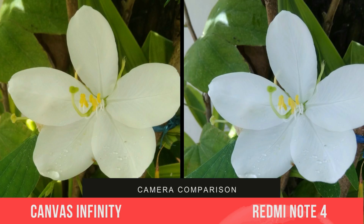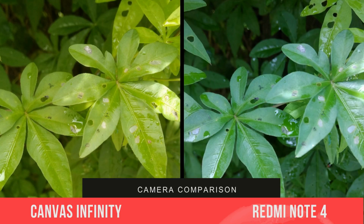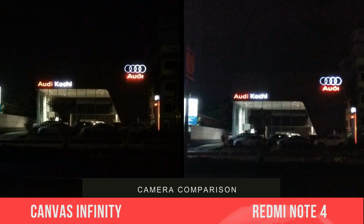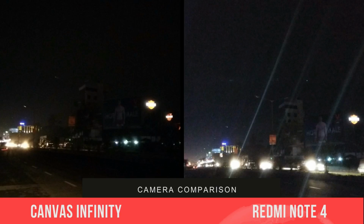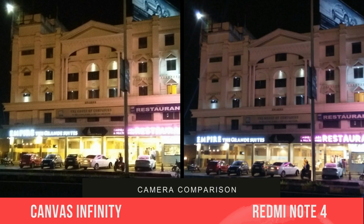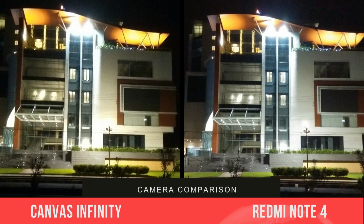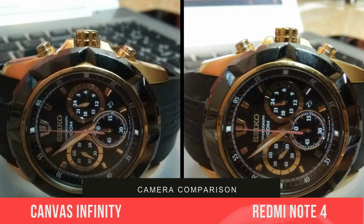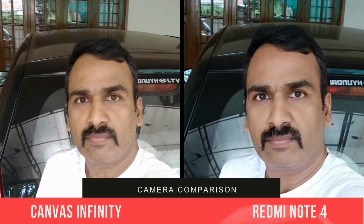The Redmi Note 4 is definitely not the best camera out there in this price segment. We have mentioned it in almost all our reviews. The camera performance of the Redmi Note 4 is definitely one of the weaker aspects, and it's kind of an average camera in almost all conditions. So if camera is a priority, definitely go for the Micromax Canvas Infinity with a really good selfie experience as well. The 16 megapixel selfie with LED flash provides a really good experience overall. So for camera, the Micromax Canvas Infinity is the better choice.